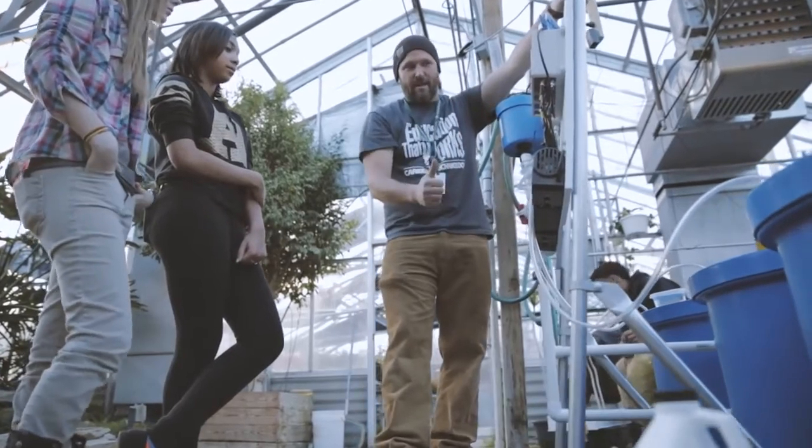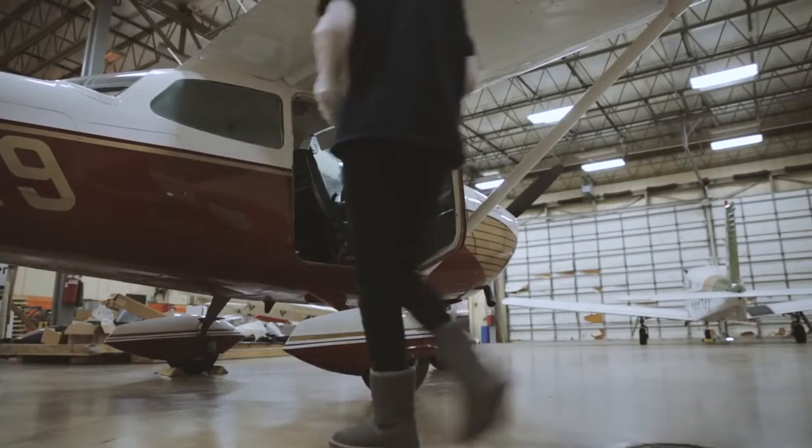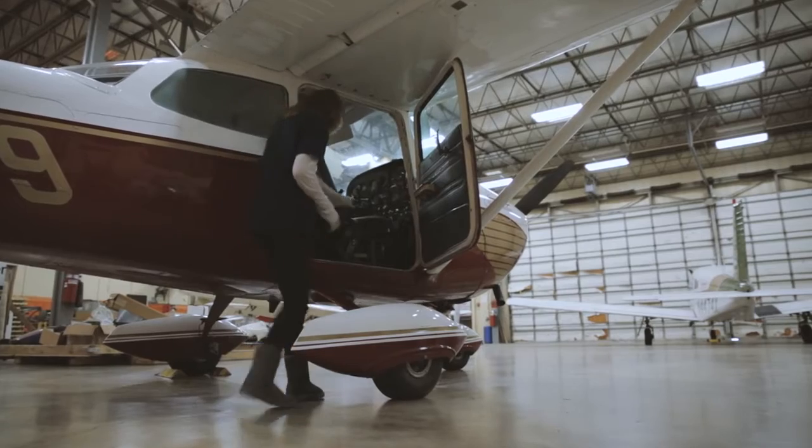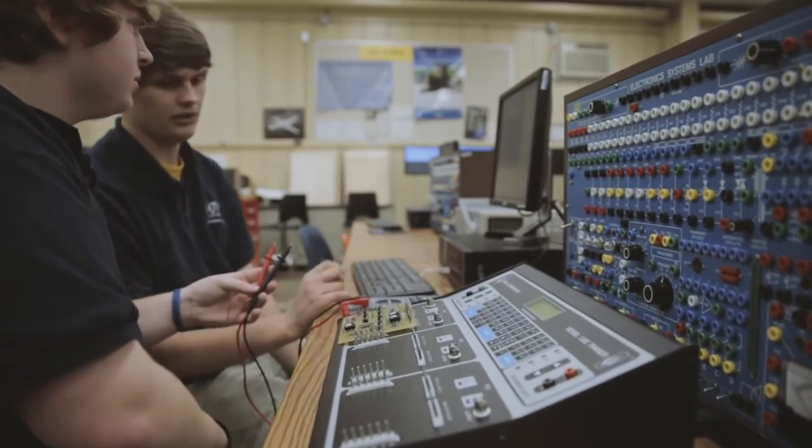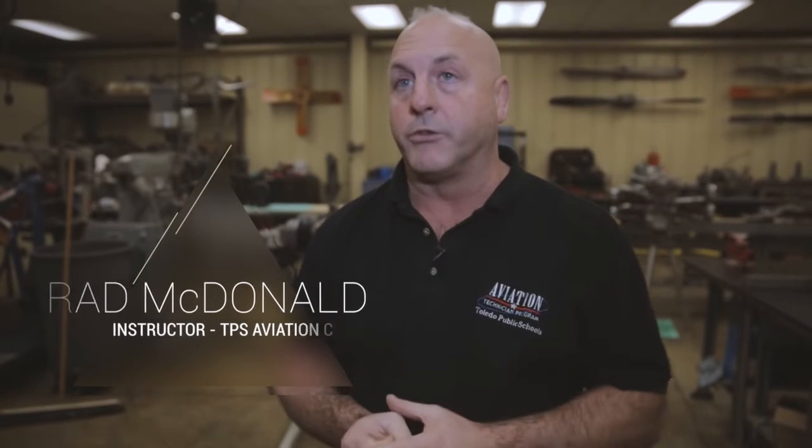We're a 3-year technical program where the students graduate with a airframe and power plant rating issued by the Federal Aviation Administration. As an adult, to obtain your airframe and power plant rating, it would cost you anywhere from $50,000 to $80,000 and take you approximately 2 years of your life to do.